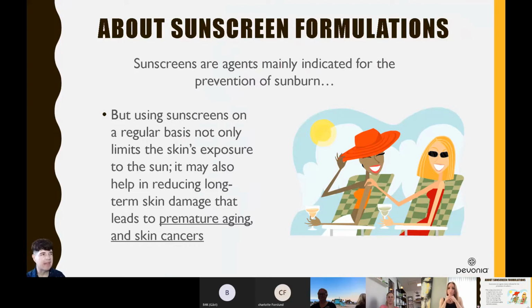Sunscreens are mainly indicated for the prevention of sunburn. And this is something that people really need to understand, that sunscreens need to be used on a regular basis when you are exposed to sunlight or nowadays to other forms of wavelengths that can mimic the sunlight. So you see, what happens is that sunscreens do not only protect against sunburn, but they also protect against premature aging. They protect against skin cancers, and they can do so much more because sunscreens, if they are well formulated and if they're of very good quality, they can actually help to improve the skin condition.